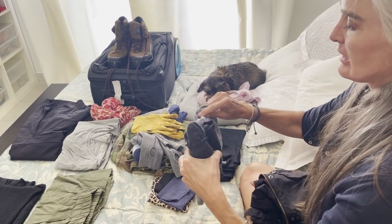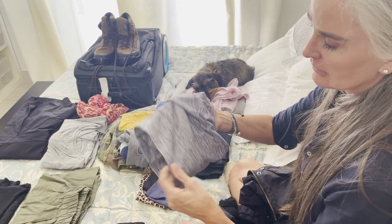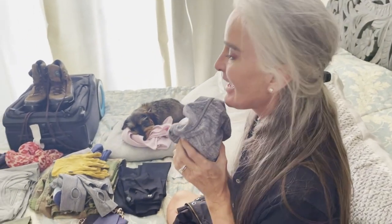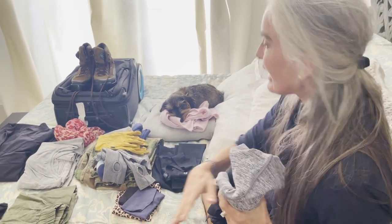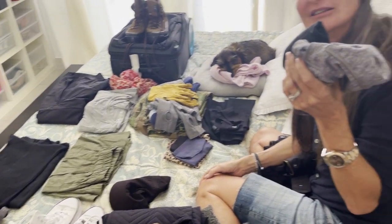Things I didn't wear? Another two pairs of socks, and I took sort of a hat, again, Lululemon. Those are the things I didn't wear, but I did take them. But out of all of that packing, I think that's quite impressive that those are the only things I didn't wear.